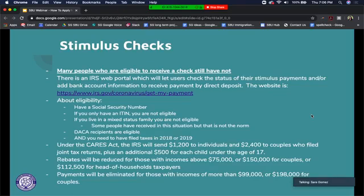The first thing I'll mention is that many people who are eligible to receive a check still have not. There is, though, an IRS web portal which will let users check the status of their payment and add bank account information to receive payment by direct deposit. Here's a link to the website. If I remember correctly, they ask you for your social security number, date of birth, address, and your full name on that website. And then it should tell you when you're supposed to receive your payment, or if there's anything else that you need to be aware of with it.